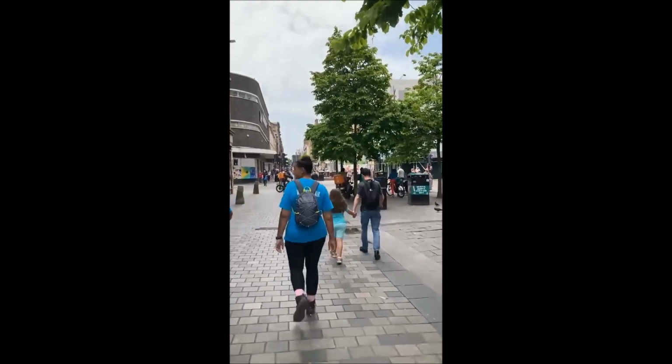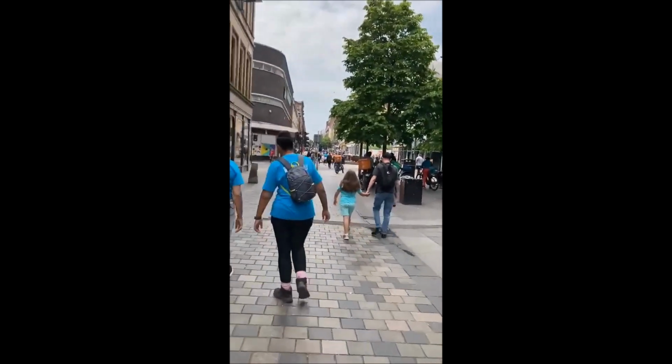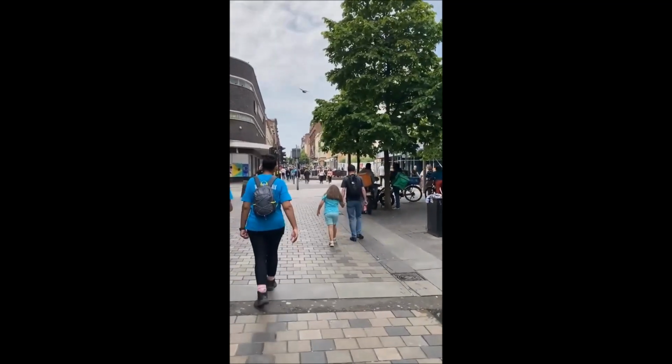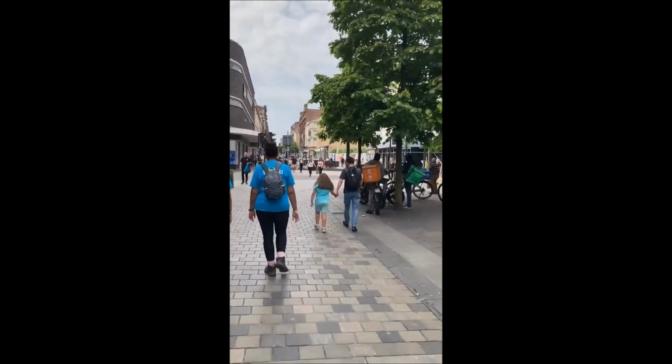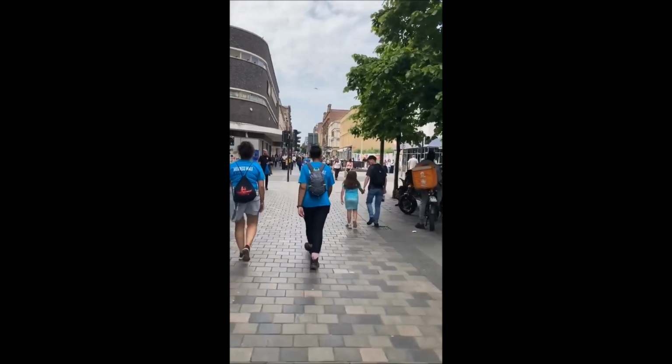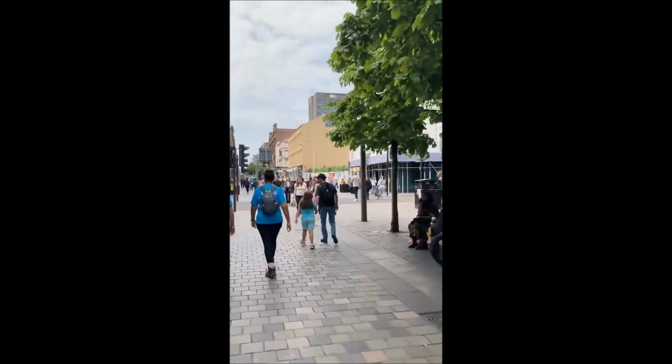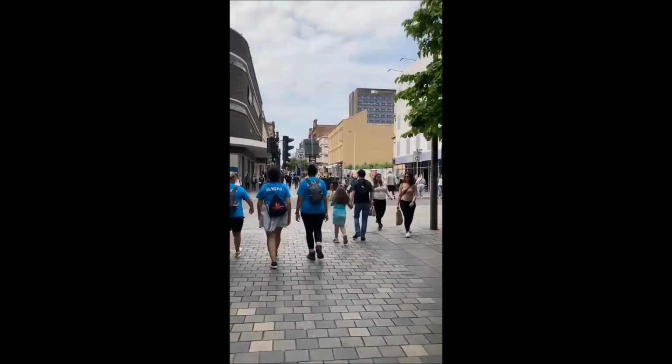This is us. We're now on Sauchiehall Street, at the north end of the city. God, this place has changed. I haven't been in Sauchiehall Street for a long time. This place used to be bustling. It used to be packed full of shops, and they're all shutting down.